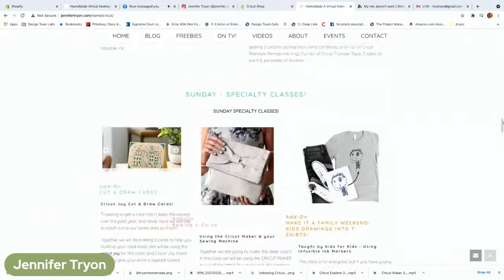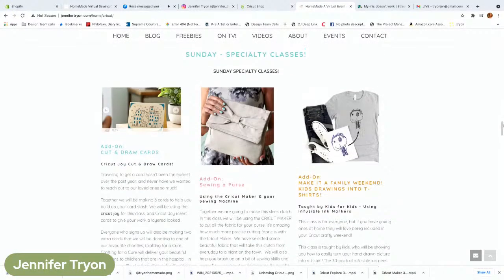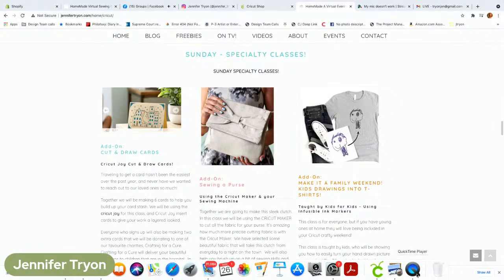There's tons of supplies. And then if you want to hang out and craft with us the whole weekend, and you have some of these specialty machines like the Joy or the Cricut Maker, there's Rose's card class. We also have the class where we're going to be making this purse. Or if you have kids or grandkids and you want them to participate, we've got an add-on kids class where we're going to be making shirts, and you're getting a 30-pack of infusible ink markers in that. Plus, we've got a sweet treat. We've got lots of extra other craft supplies, which is really pretty cool. Yeah, there's tons of stuff going into the box.